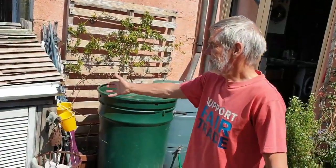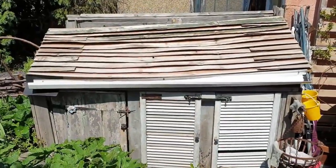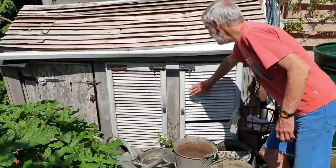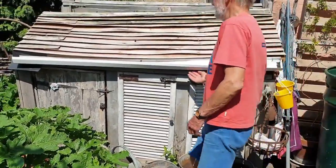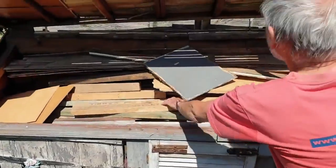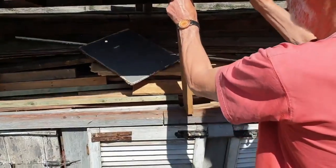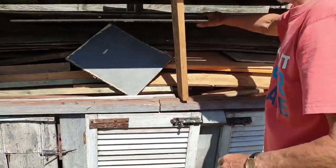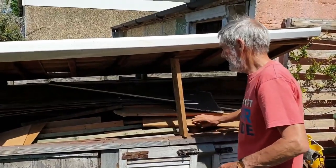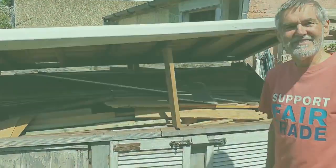So this wood store here was made by me completely from recycled materials. You've got wood down here for the fire, and in the top half, which is accessed quite easily when you just lift the lid, is wood that one day will be reused. It's all there waiting for the next project.